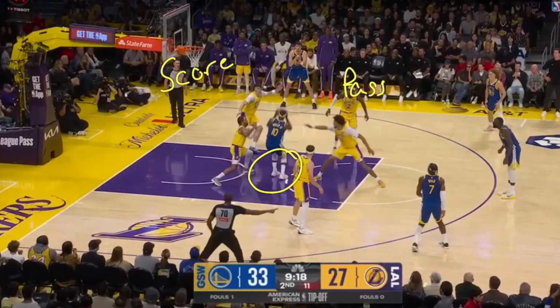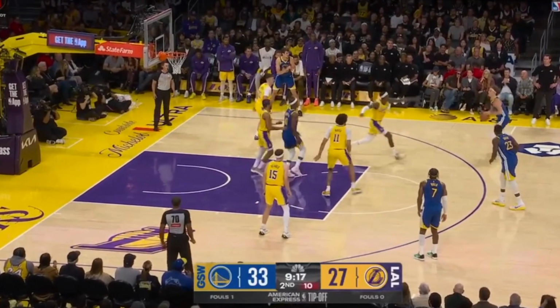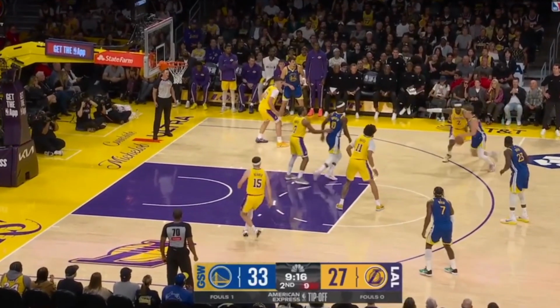Because as you can see, he has collected all 5 defenders into the key to be able to stop him from scoring in the key. This gives a lot of options when it comes to passing. Here he's able to kick that ball out to his teammate who is on the 45, but then his teammate attacks the rim once again.